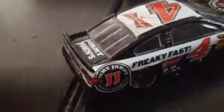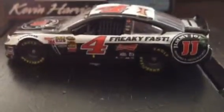Basically all black car with a white stripe going around it, and then the white hood. It's a very simple paint scheme, but it works. I like it. He's driving this car 12 times this year. He won with it at Phoenix, and it's a cool car. I like it. Oh, well, almost dropped my phone. Alright, so there's that, and I'll go ahead and show you.